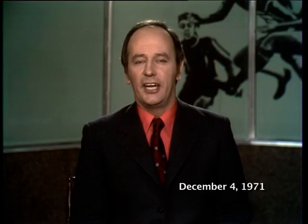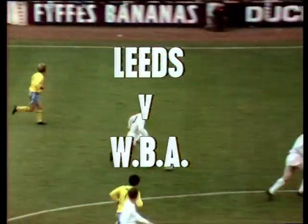More action now, and a lot of people, of course, still see Leeds United as a mighty threat for the leaders, Manchester United. Well, let's judge for ourselves now as we pick up Leeds United in their home match yesterday against West Bromwich Albion. The commentator is Keith Macklin. The pictures come from Yorkshire Television.